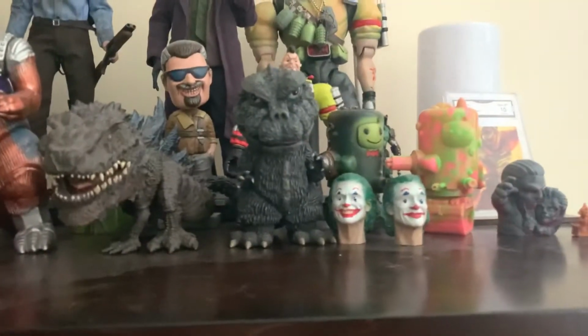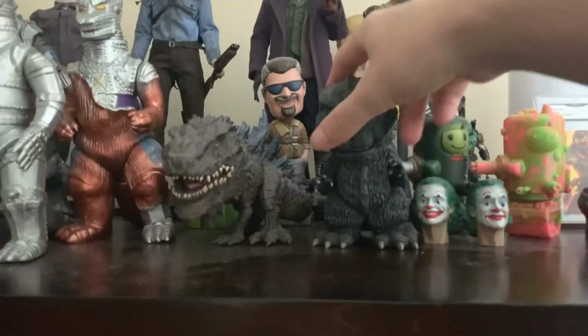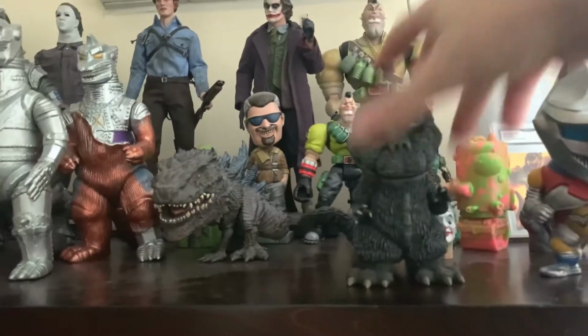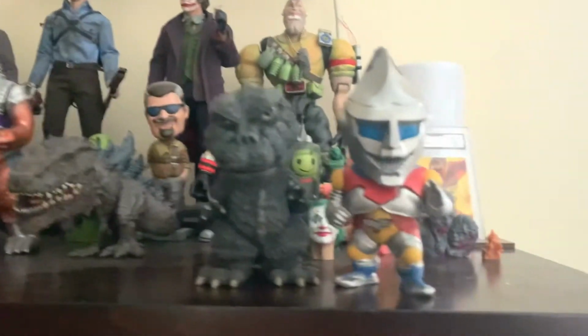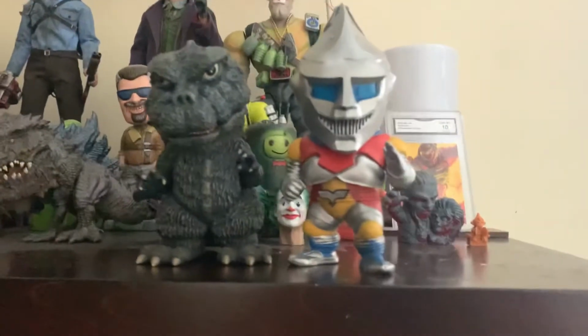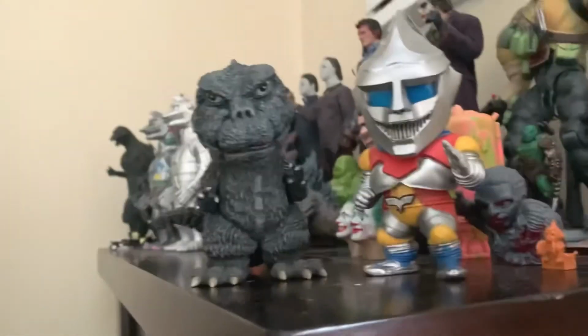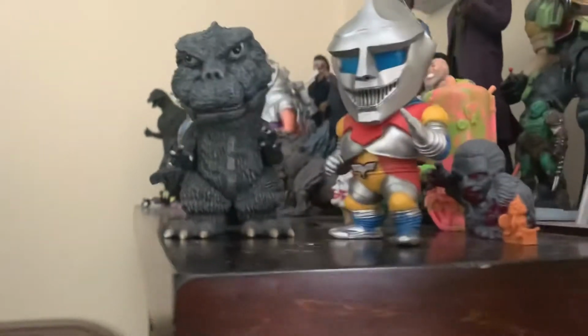Love this guy. Let's put him next to Jet Jaguar, just for a second. Oops. There we go. These guys look cool. I like the way they scale together. I know they're not from the same movie, but let's move it this way because I'm using natural light right now, so yeah, much better. Yeah, they look cool together.